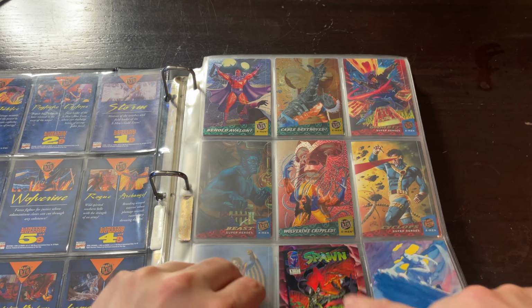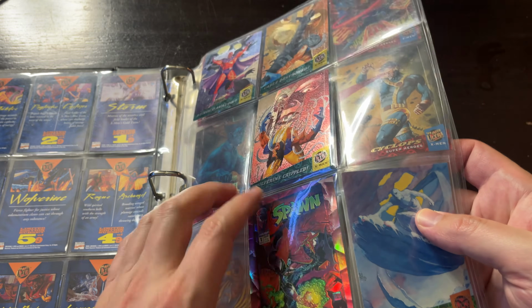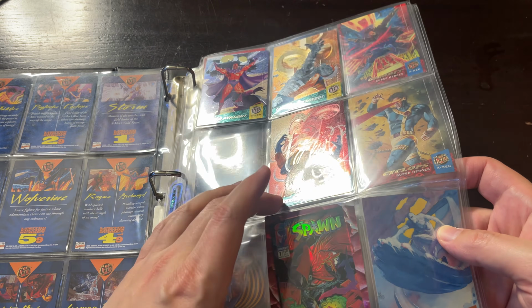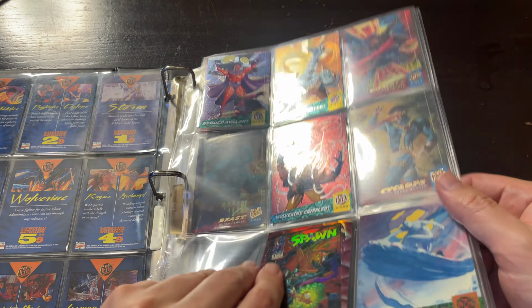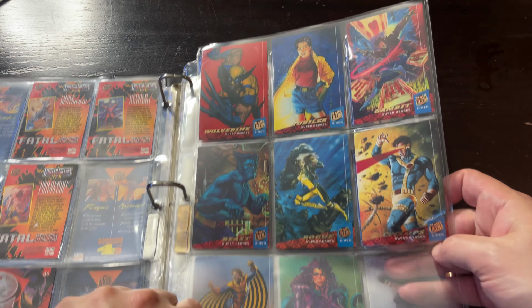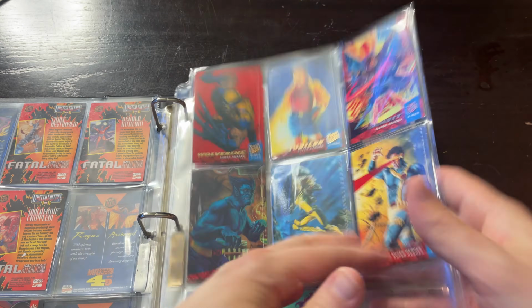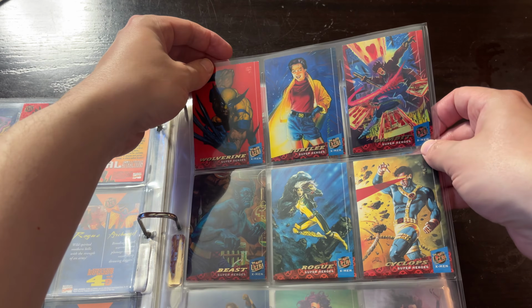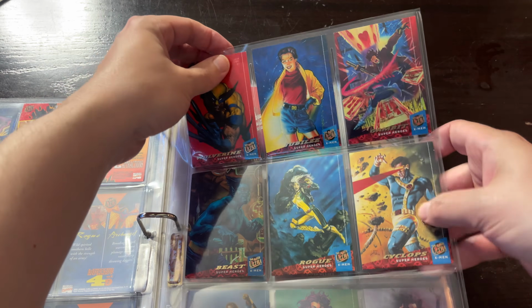I got a Spawn #1 just thrown in here. Spawn's coming back too, man. Spawn's becoming popular again. McFarlane is doing a great job with the DC multiverse figures and stuff, and even doing some crossovers with Spawn and Batman and all that, so it's pretty sweet. Got some here. Jubilee Lifelike, almost like a photorealistic card for Jubilee. Pretty cool there. I like that one.